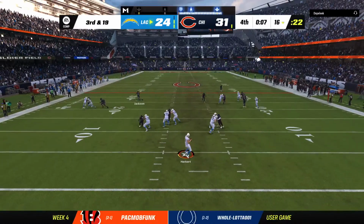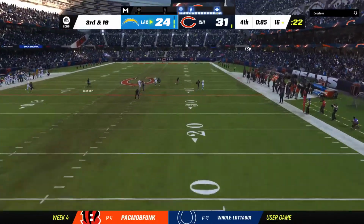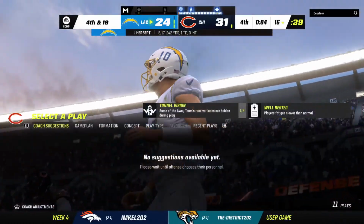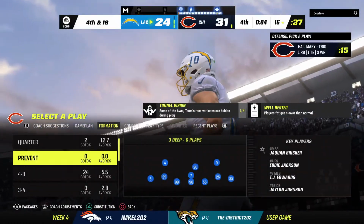Throwing, Herbert. Now a desperation throw deep downfield. And he overshot him there. It's out of bounds, incomplete.